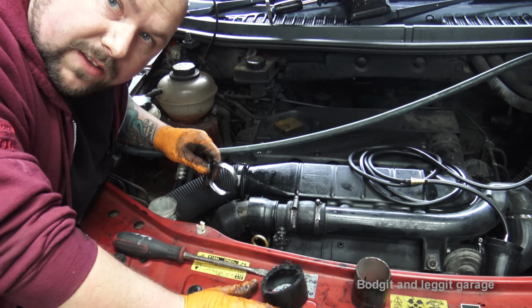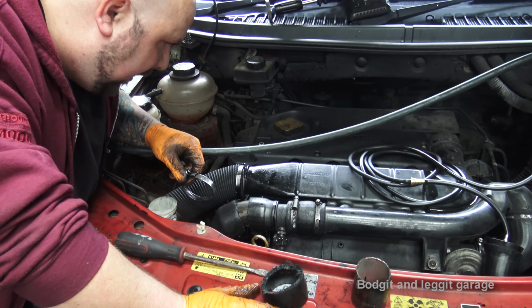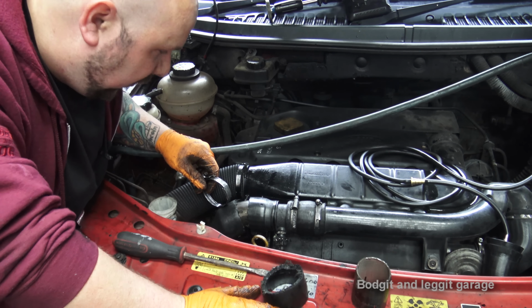Because we might not have cleared the fault. This is a problem, but we could have another problem, and I don't know yet. The only reason I did it this way is because we heard the whistling noise, so I knew that was an issue. This has to get sorted before anything else.